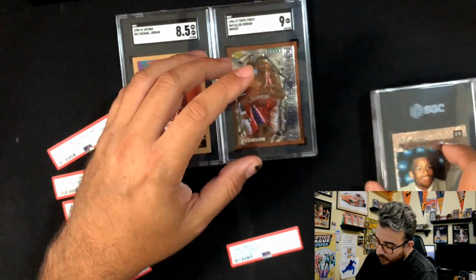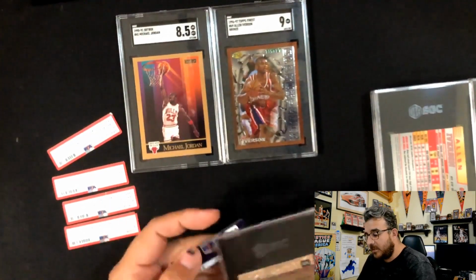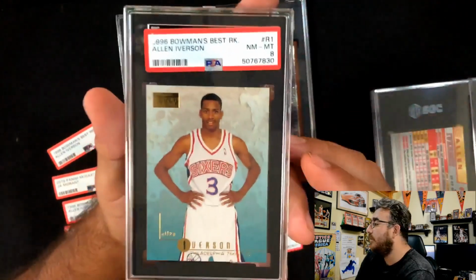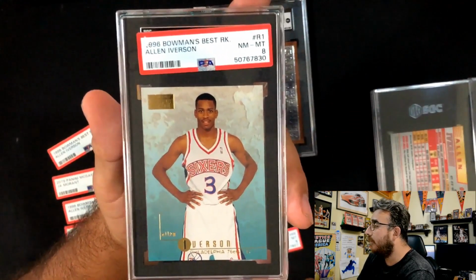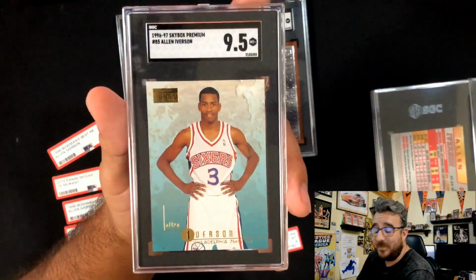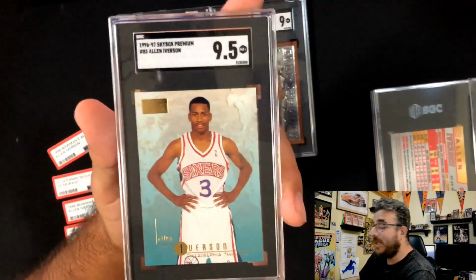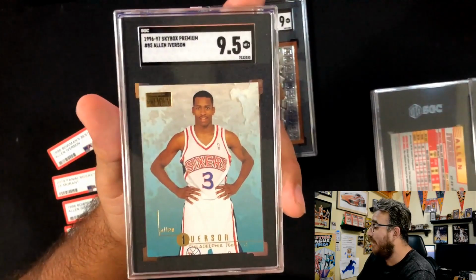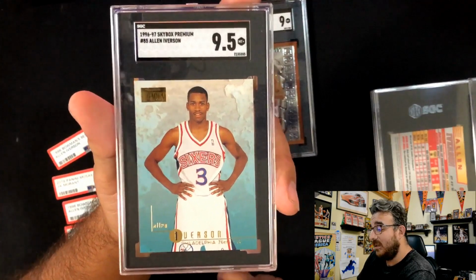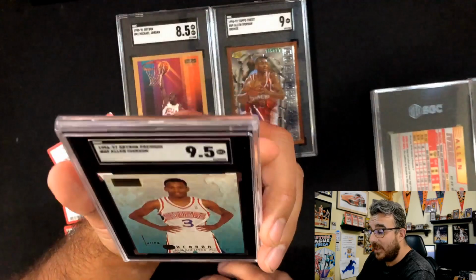The next one is, I think this is the Skybox. So this is a Skybox. PSA 8 is what it was originally. Okay. PSA 8 came back a 9.5. Was a PSA 8, came back a 9.5. It's a whole grade and a half higher than the PSA 8.